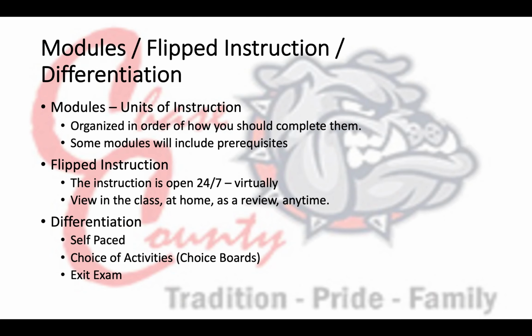So what does the class look like? Well, when you get into Canvas, you'll see that the class will be organized in modules. The modules are like units of instruction, and I organize them this way. They're in an order that they should be completed. So if you get into the module and you start at the top where it says getting started, and you work your way to the bottom, that's the order in which they should be completed.